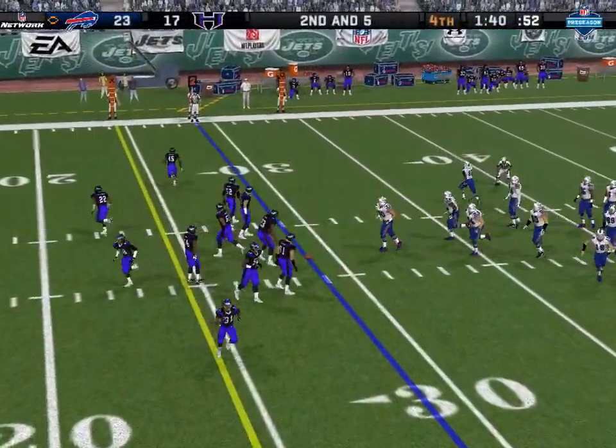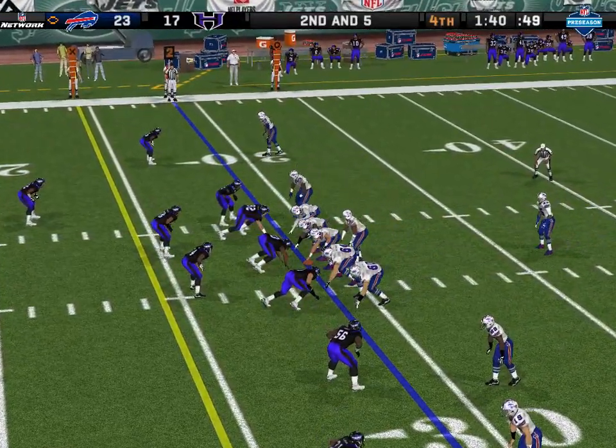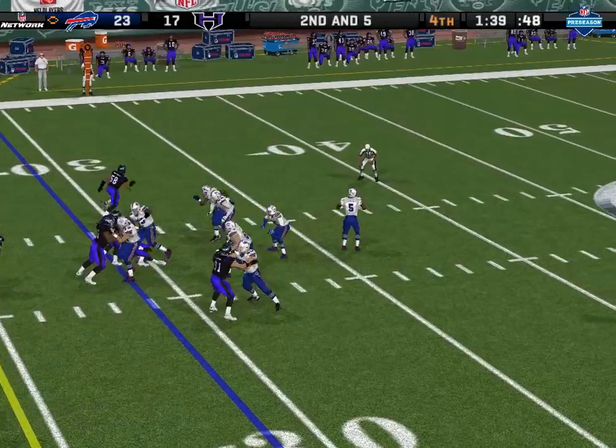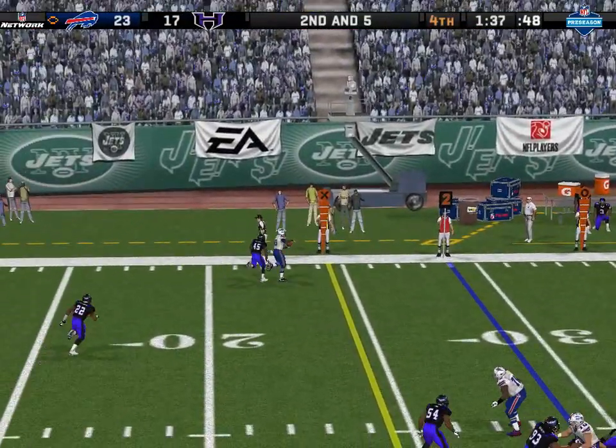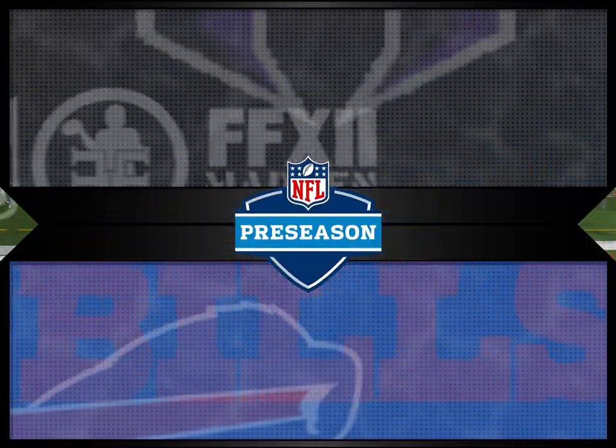Stay at home. Get it up. There we go. Throwing. Williams is there for the tackle at the 23.